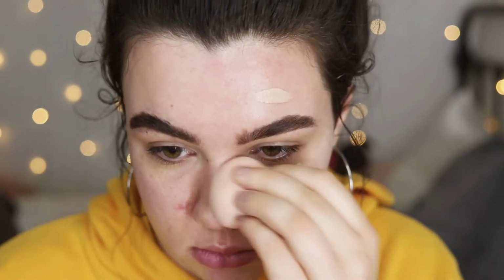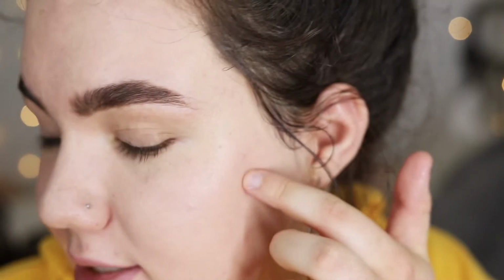And I'm gonna be doing one side brush, one side sponge. I noticed that the right side of my face actually has a lot more noticeable texture than the left side, and I feel like that's affecting how I perceive brush versus sponge. So this is the left side of my face now. I mean, tell me this doesn't literally just look like skin.